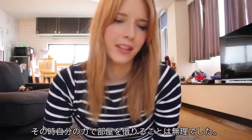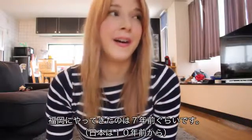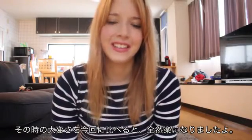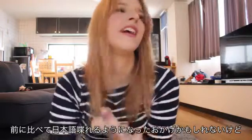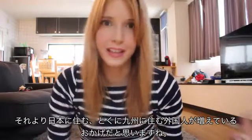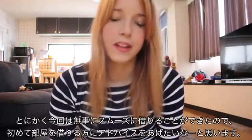And when I think about the process then, which was 7 years ago, by the way, that I moved to Fukuoka, compared to the process now, it's so much easier to get an apartment these days. And maybe it's partially because I can speak Japanese better now, and maybe it's partially because there are more foreigners even in places like Kyushu now, so some places are just better at dealing with them, that it's just been a lot smoother this time.